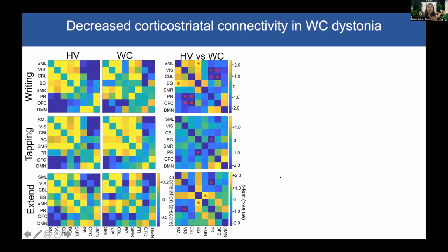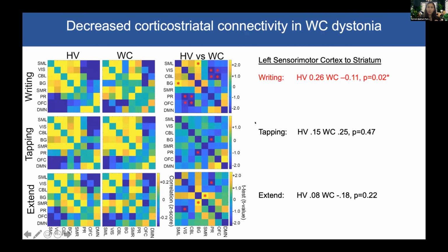And we looked at it across all 3 motor tasks to ask what is specific to writing and how is that different between healthy and dystonia. What we found is that what is specific is a decrease in the connectivity between the left sensory motor cortex and the striatum in writer's cramp subjects. That is different from the tapping task and the extend task, and it is the only one that is different during the writing task in writer's cramp. So that suggested to us that the corticostriatal connectivity is an important region in dystonia.